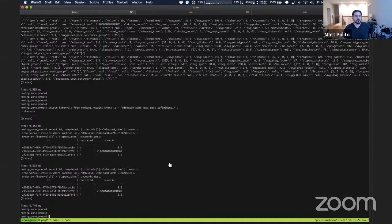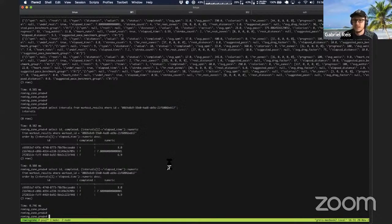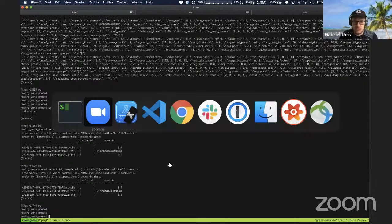I have something I can show and tell, I guess. Two things, maybe. Let me share my screen. Do you guys see it? So the first thing is not code related.